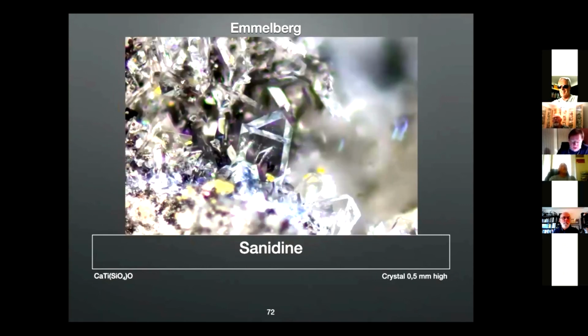Sanidine is, without exaggeration, I mean, the most abundant of all in the Eifel. Almost all specimens have a base of sanidine. And this here is an example of Carlsbad twinning, and as such, that's much less common. So this is quite a good find.